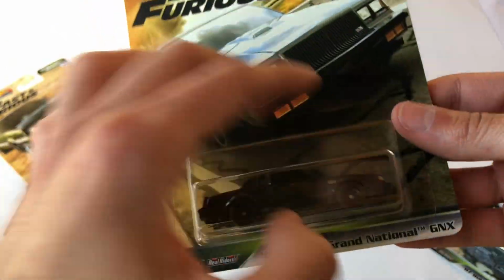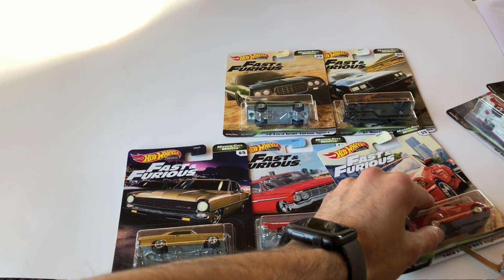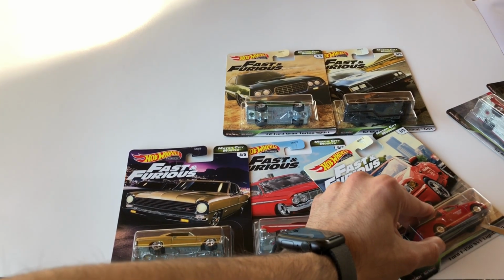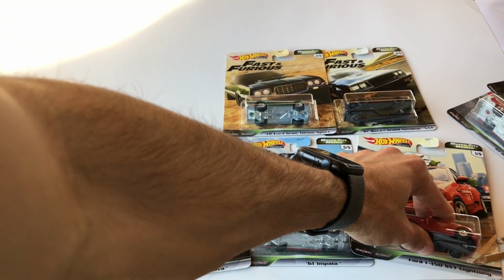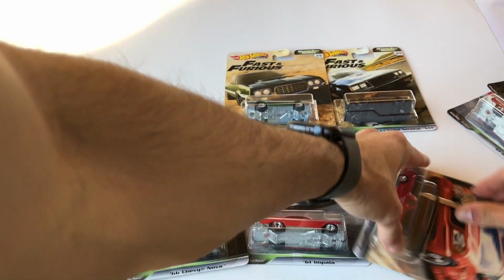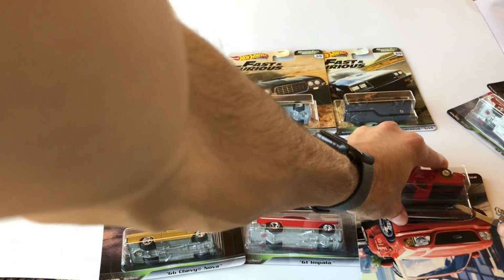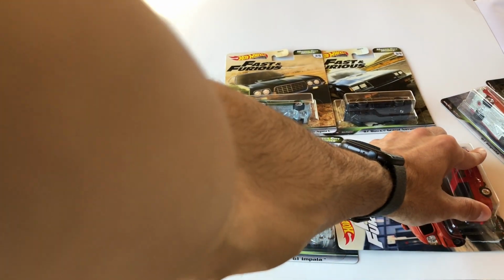This is really nice. Let's open every single one. I don't like to rip them. They have a nice little cutout over here, so I try to save the card. I like collecting the cards. It's a little maybe goofy on my part, but something I really like doing. So let's try saving that card. Oh no.